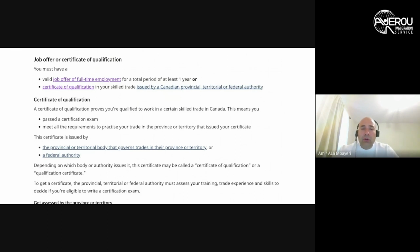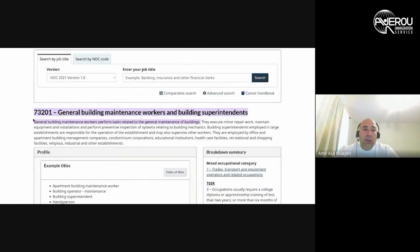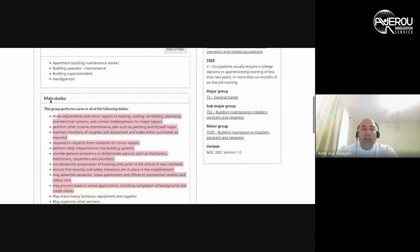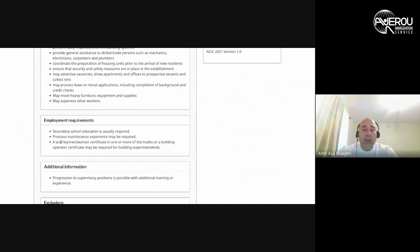We gave you a very good example of what was our NOC code that we are presenting now. It was 73210, a general building and maintenance worker and building superintendent. So with this specific NOC code, you cannot get a certificate of qualification as a general maintenance, but the employment requirements mention that you can get a trade certificate or certificate of qualification in one or more of the trades.